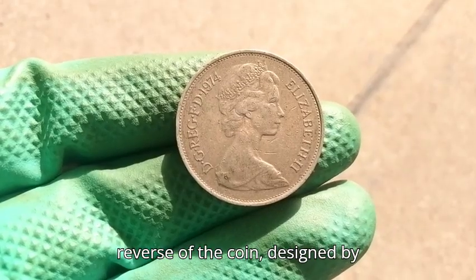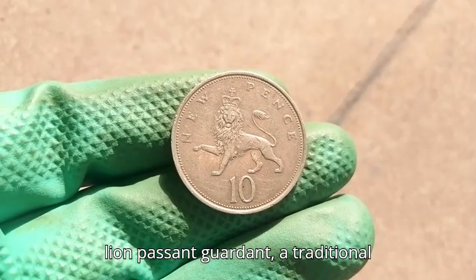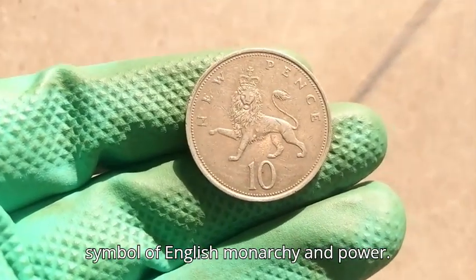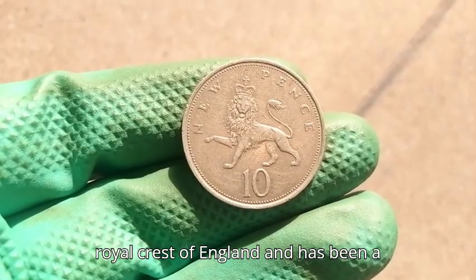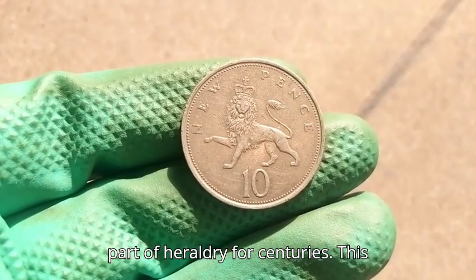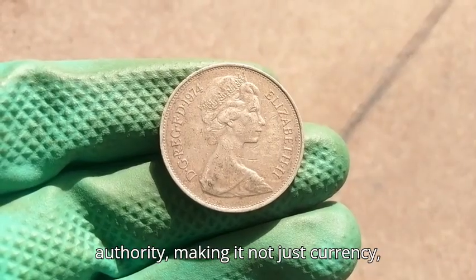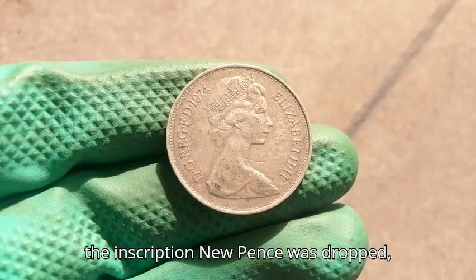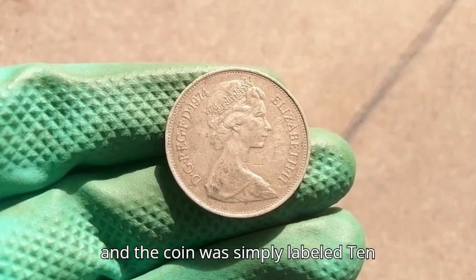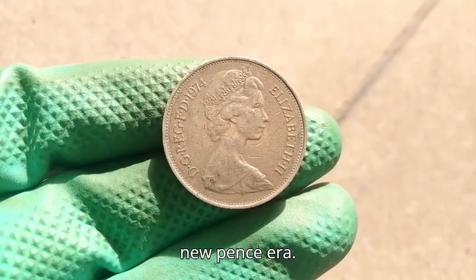The reverse of the coin, designed by Christopher Ironside, features a crowned lion passant guardant, a traditional symbol of English monarchy and power. This lion is taken directly from the royal crest of England and has been a part of heraldry for centuries. This design reflected both heritage and authority, making it not just currency, but a symbol of national pride. In 1982, the inscription New Pence was dropped, and the coin was simply labeled 10 pence. This change marked the end of the New Pence era.